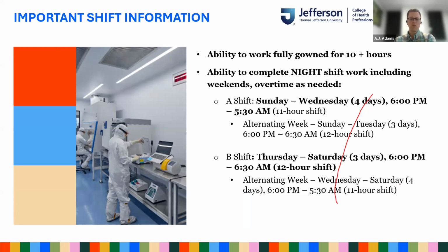The first few months of onboarding and training for this position will occur during regular work hours, a first shift schedule Monday through Friday, roughly 7:30 a.m. till 4:30 p.m. However, once the technician is fully trained, they'll be assigned to that evening shift that includes weekends, evenings, and holidays as needed.